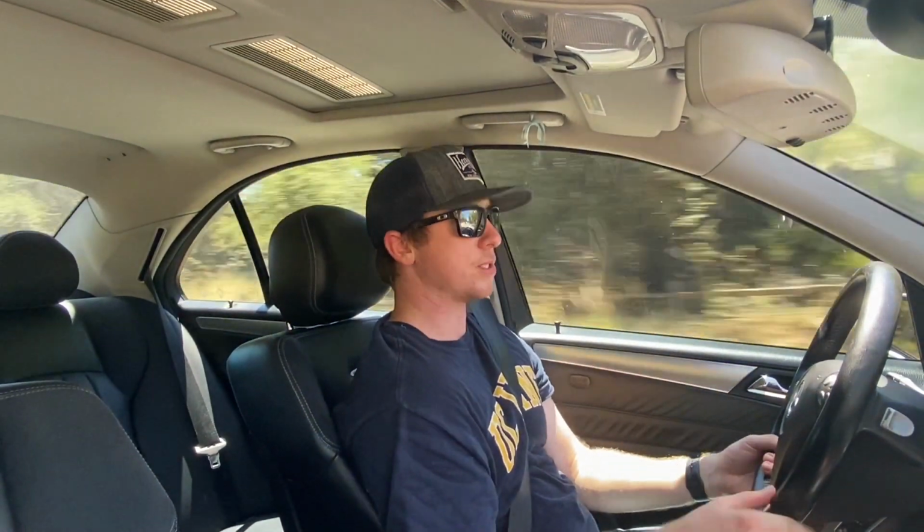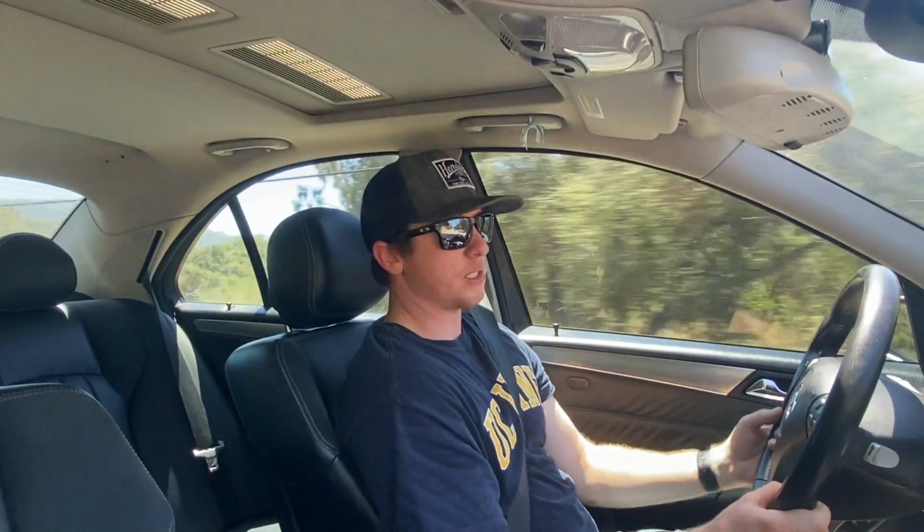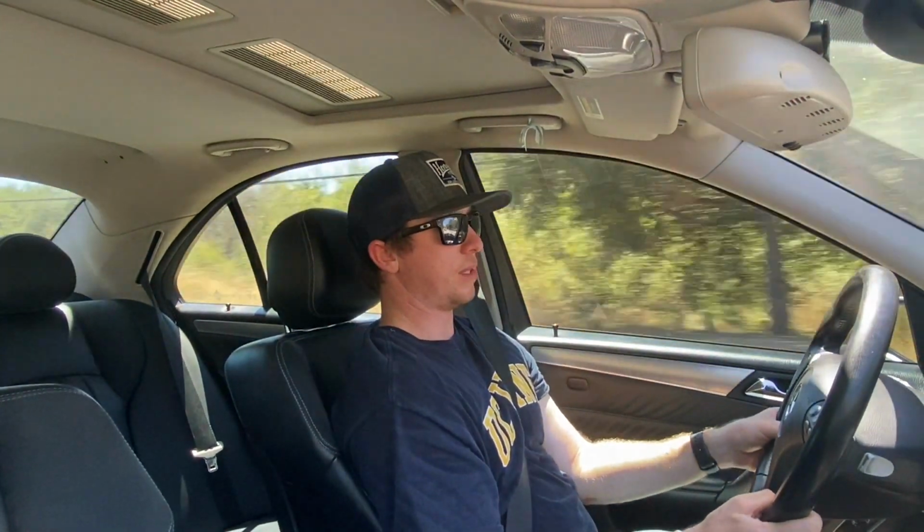Now again, because I've never tracked this car, I don't know how these brakes will handle heat, and once they get heat soaked a little bit, I don't know if they'll get kind of spongy. So that's uncharted territory for me. But for just back road driving like this, and even autocrossing, where you're not really cooking the brakes up to high temps, they suit this car very nicely.